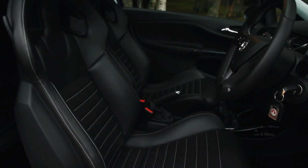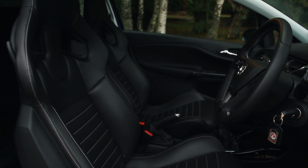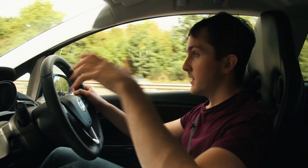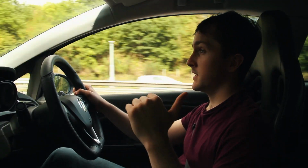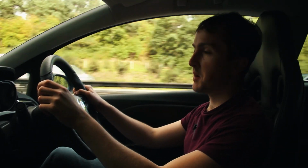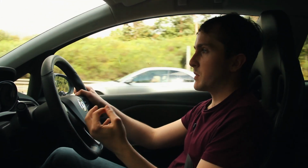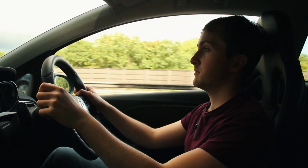But these seats, they are something special. You get cloth Recaros as standard in the VXR, but spend £1,055 on the leather pack and you get these incredible Recaro leather seats, and you get leather in the back as well, and it's worth it. I feel like I'm throwing money around at the spec of this car, but these are definitely worth it. They just make it feel so much more special in here. They look special, they're just gorgeous, and they're very, very supportive.